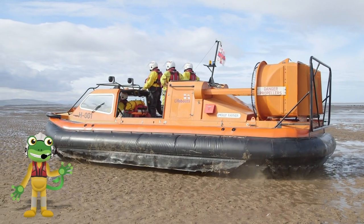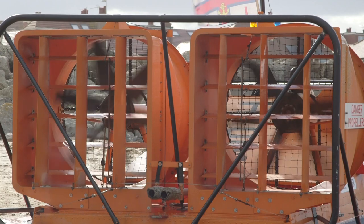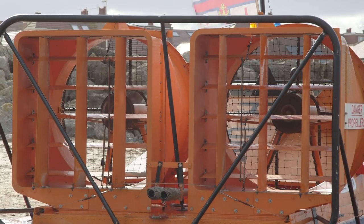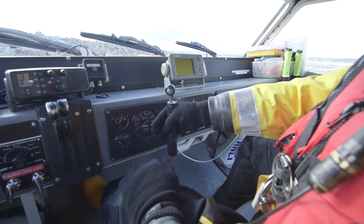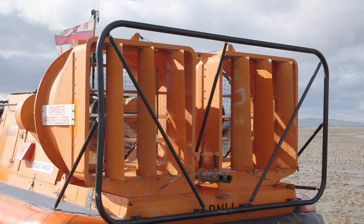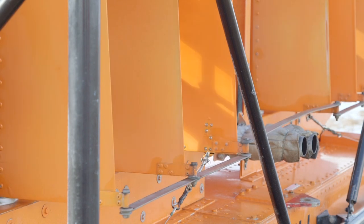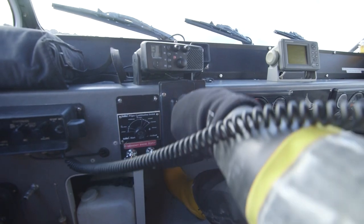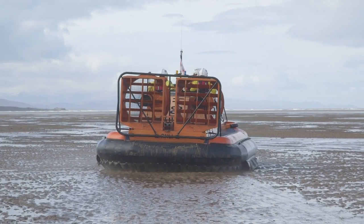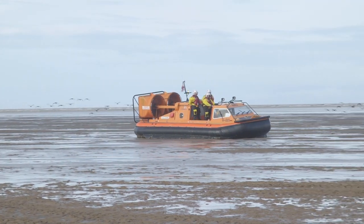Wowzers trousers! The big fans at the back are called the thrust propellers, and these push the hovercraft forwards. When Nick moves this lever, the rudders at the back move. It's these rudders that steer the hovercraft left and right. Nick makes the fans move faster, and the hovercraft glides forwards. Woo, that is amazing!